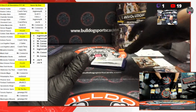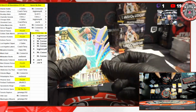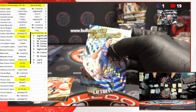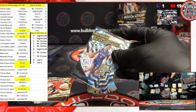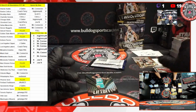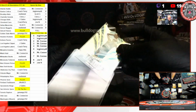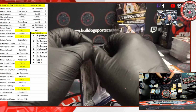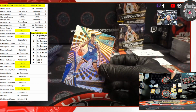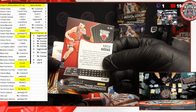So, Brandon Miller liftoff for the Hornets. An Oscar Tshiebwe on the Fractal will go to the 5. A Nikola Vucevic for the Bulls.